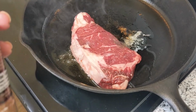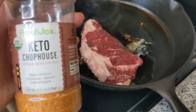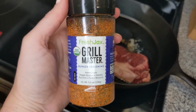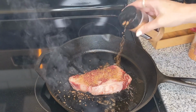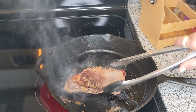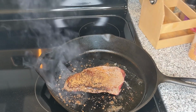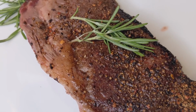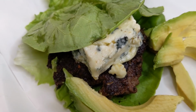I do have Freshjax Sunrise Cowgirl seasoning. I could use my Freshjax Keto Chop House seasoning or Freshjax Grill Master. Those 3 are my favorites for steak, but you could pick whichever one makes the most sense for you. I do like cooking on top with a Lodge cast iron skillet. I flip it over, I'll put a little bit more seasoning in. Of course, you could put your seasoning in with olive oil or avocado oil to marinate overnight.